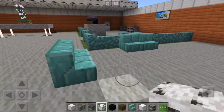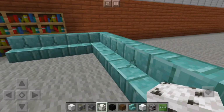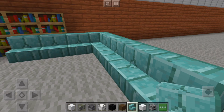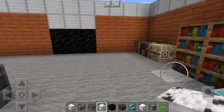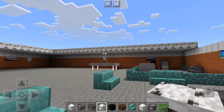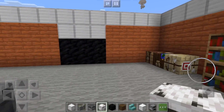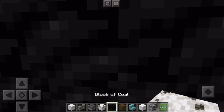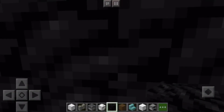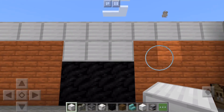Okay, so this is my living room. I made a couple chairs and then the couch, and it's all made out of prism or something. I don't know how to pronounce that. Okay, listen, I haven't played Minecraft at all since I was 7. I don't know how to professionally do anything, so I kind of just do things my way. Also, I made a TV out of coal, because it was black and it looked like a TV.